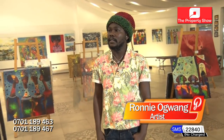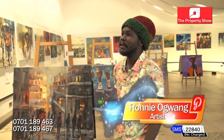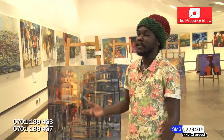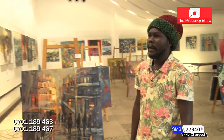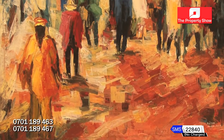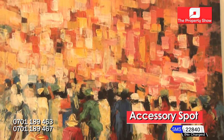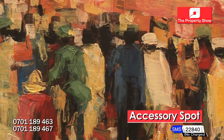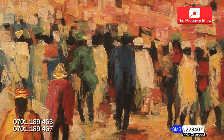Right now, I'll just walk you through some of the artworks that you can show in your different art spaces: living room, let's say office reception, office setting, maybe kitchen setting. Take, for example, an artwork like this one. This is an artwork by an artist called Edison Mugalu. Look at the bright colors. Look at the impressionist style.